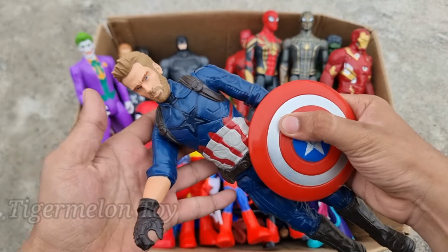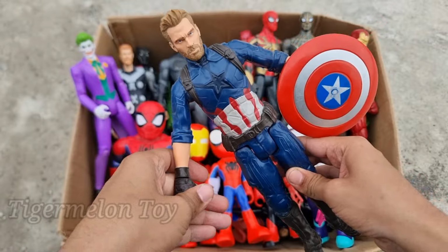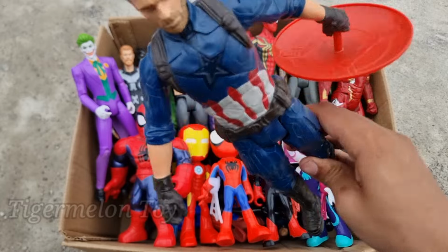Wow, guys, look what we found here. We got the Shield superhero here, guys. Wow, this is a very amazing superhero. This is the hero of America, guys. This is the protector of America, guys. This is Captain America.